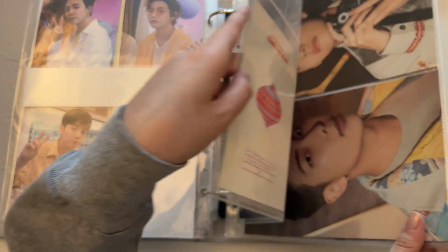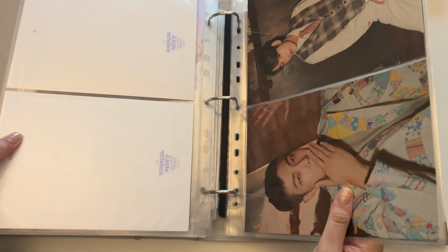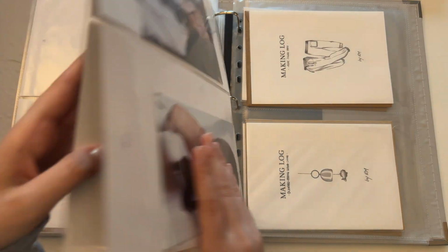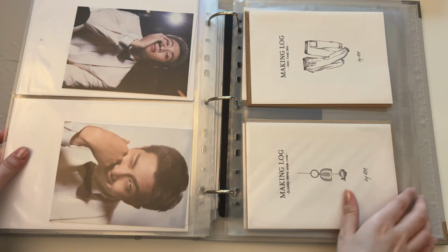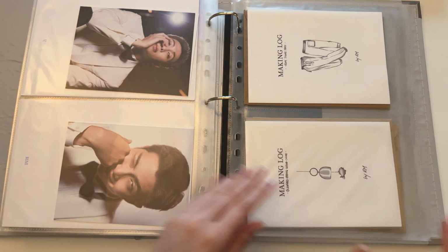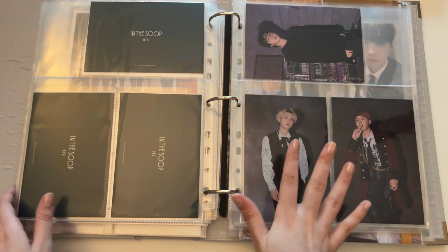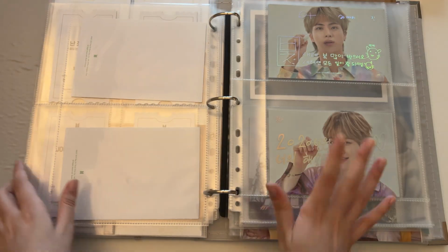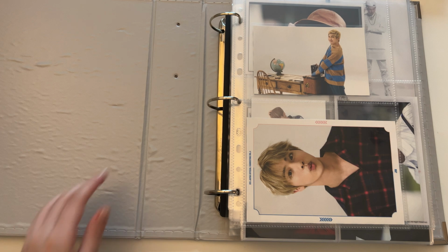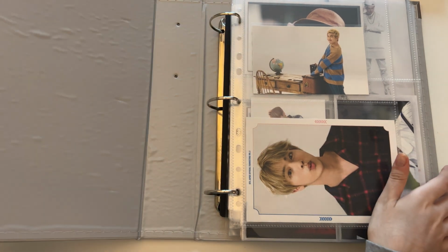But yeah, the rest of this I think is merch related specifically. So I did kind of separate it. Here's all the making logs and stuff from the things that I bought. And then the package stuff ends there. So that's all that I have in here. Okay, now I'm gonna get the BTS album stuff binder and we will put away the indigo things.